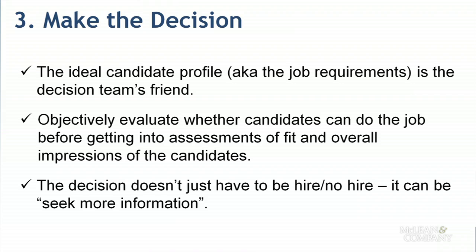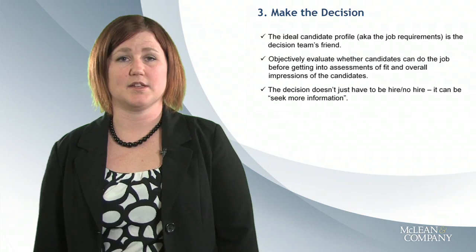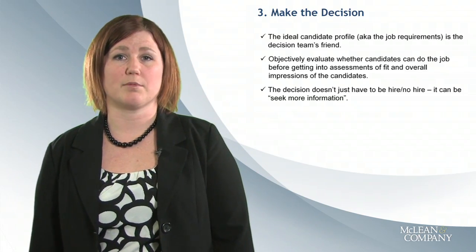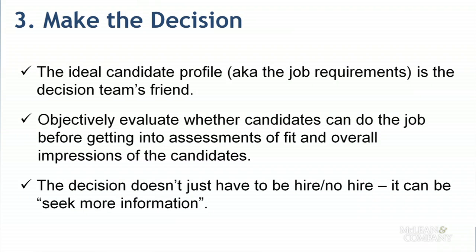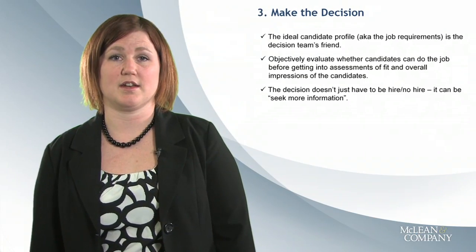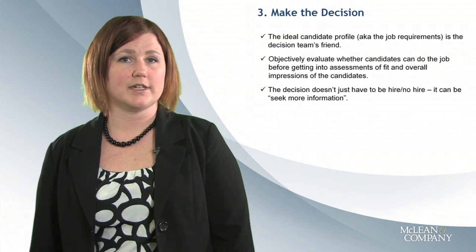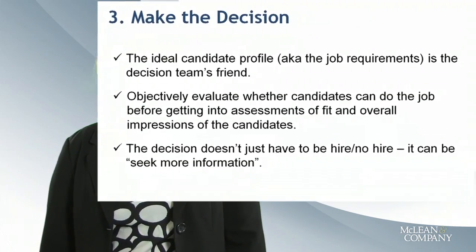First, the ideal candidate profile is the decision team's friend because it tells you what the candidate should look like. Keep it handy throughout the decision process to validate opinions and reconcile differences. If in doubt, go back to the job requirements. Second, be objective, then subjective. So first, objectively evaluate whether candidates can do the job before getting into assessments of fit and overall impressions of the candidates. If you get subjective too early, you could hire based on fit and overlook concerns about a candidate's ability to even do the job.